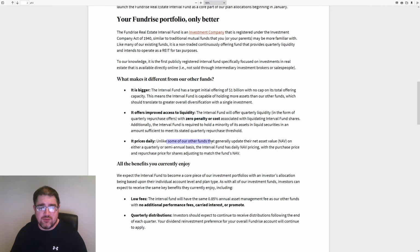Unlike our other funds that generate updates to their NAV on a quarterly or semi-annual basis, the interval fund has a daily NAV pricing, with the purchase price and repurchase price of shares adjusting to match that fund's NAV. Now, it may go daily, but in the 3 weeks now that I've been doing this, I've only seen the price move a penny up during that time. So I'm interested to see how often this NAV actually updates.